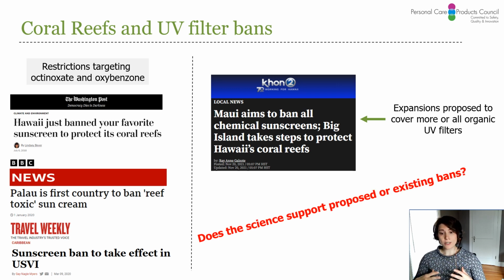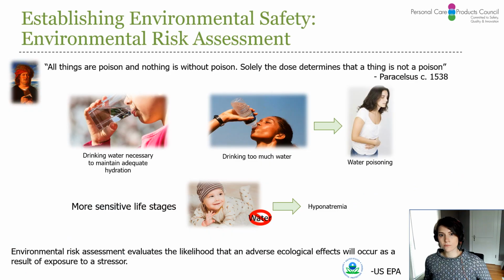So what I want to do today is take you through the available science and critically review it, and discuss whether it supports these proposed bans or even the existing bans for these UV filters. Before we get into talking about the actual studies themselves, it's first important to understand how we actually establish environmental safety of an ingredient. And to do this, we conduct an environmental risk assessment.